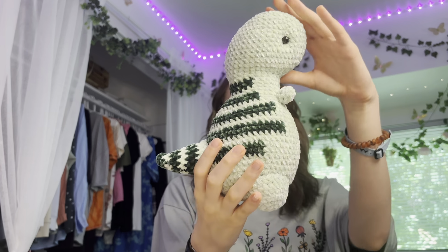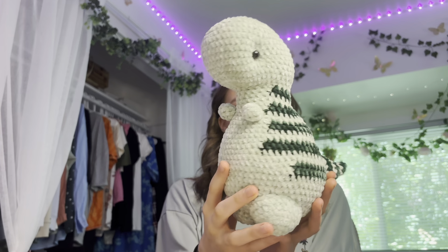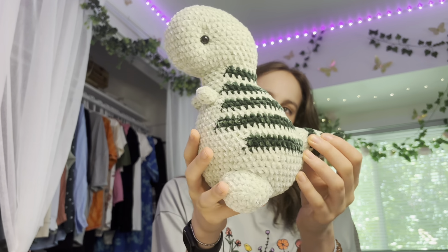Okay, it's a little while later and I finally finished this dinosaur. I think he came out so cute. I'm so happy. I kind of want to make like 55 more of these. I love how the stripes contrast, the light green and the dark green. I just think it looks super good. Anyway, so I'm happy with him.